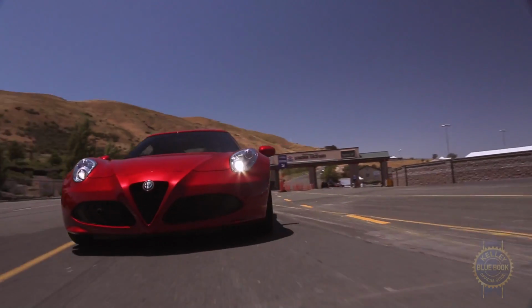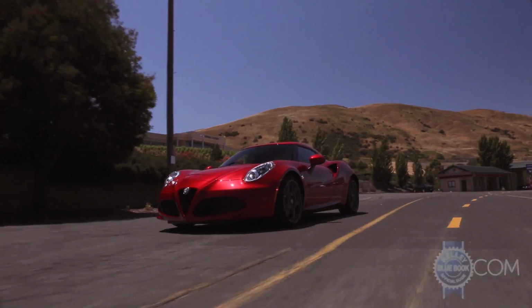Despite that rawness, the ride isn't terrible. The car doesn't filter out any information. You know where every little road imperfection is, but it doesn't beat you over the head with that information, or more specifically, beat your poor body as you're strapped into the car.